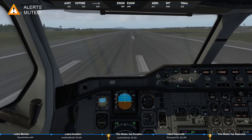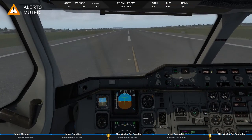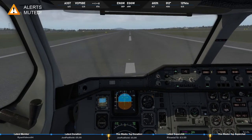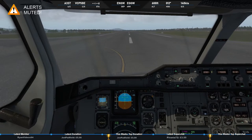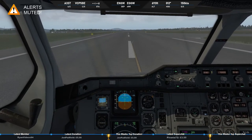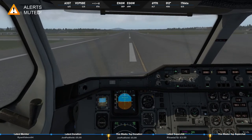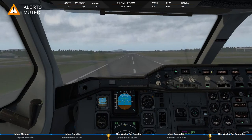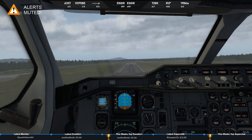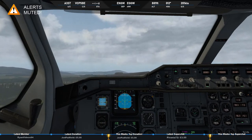Eighty knots checked, releasing forward pressure. By the time the nose wants to come up, it's skipping a bit. V1, rotate. Alpaca 1000 November, identified, climb flight level 340. Positive rate of climb, gear up. On to the flight track.